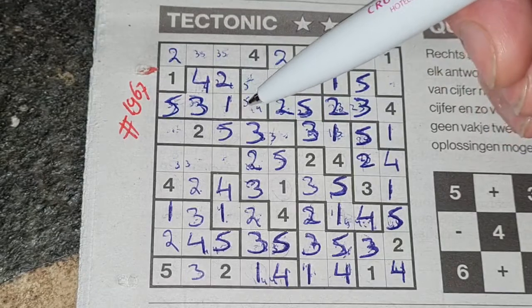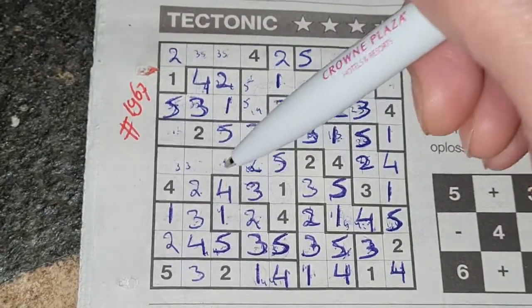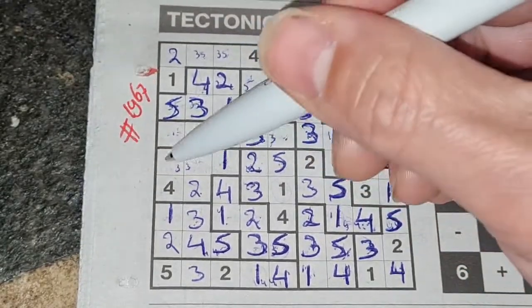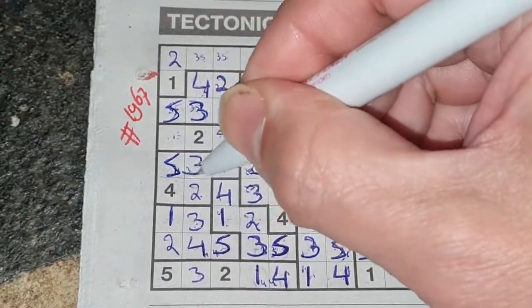Yes, I think this box should be a 1 because it cannot be a 2, cannot be a 3, cannot be a 4, cannot be a 5. Yes, definitely a 1. 2 boxes left, the 3 and a 5. We see here 5, no 5 there. 5 should be here and the 3 goes there.